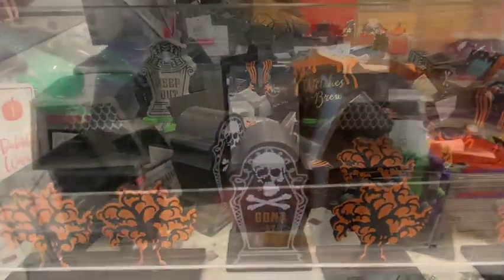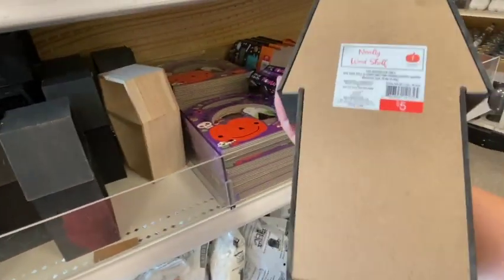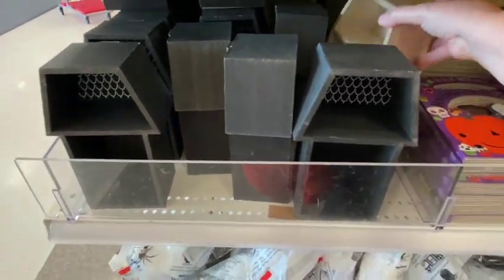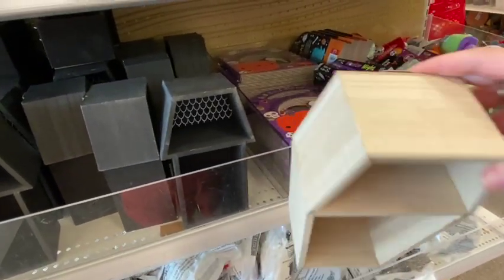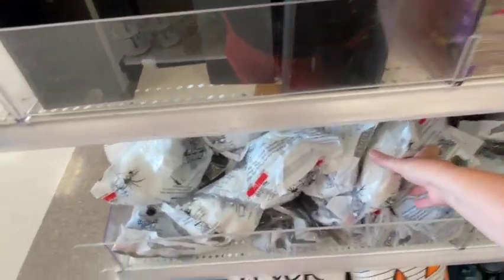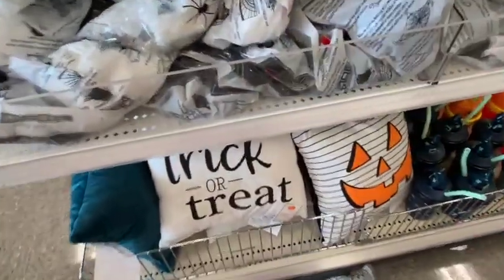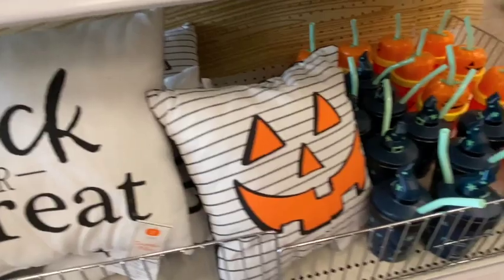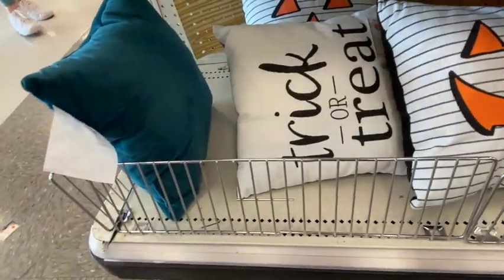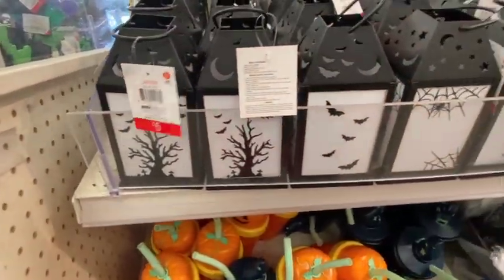And this cute little haunted house was $5, and I thought that was really cute. You could jazz it up a little bit more with some glitter and stuff like that, but I thought that was really cute. So yeah, we don't normally have a Halloween party, so I usually am just looking for a few things to use as decor around the house. I always try to look for a couple new pillows and blankets and just a few things for the table.